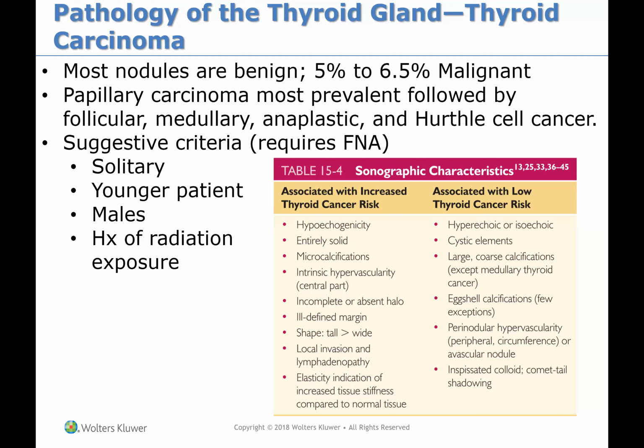Now I want to go scan my thyroid to make sure I'm okay. But yeah, know those characteristics. Those are going to be something that you need to be tested on.